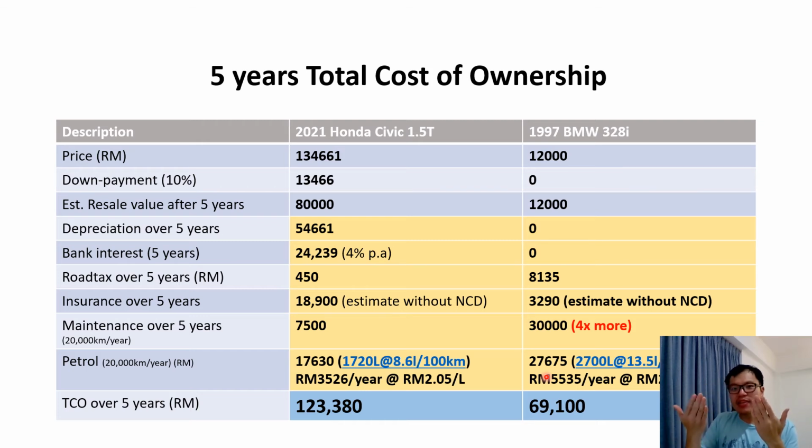1,500cc and 2,800cc, you get what I mean, right? The 2,800cc is going to drink, by cc, like 2 times more. But over here, it's going to drink by 30 to 40% more. Let's look at the fuel that's going to be consumed by the BMW over 20,000 kilometers. So the BMW is going to consume 13.5 liters for every 100 kilometers.